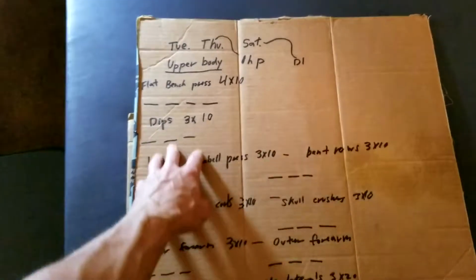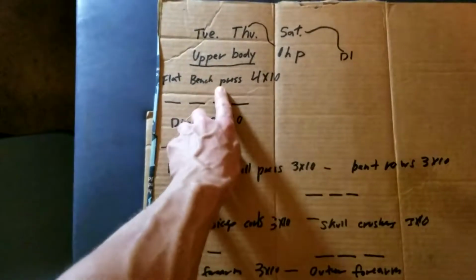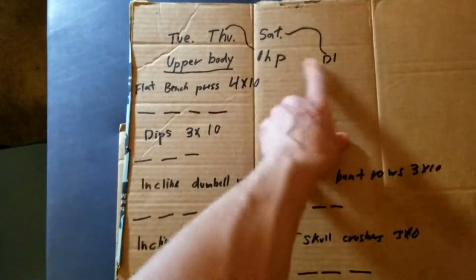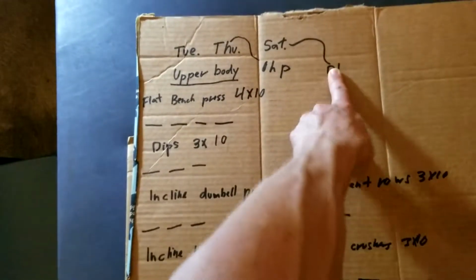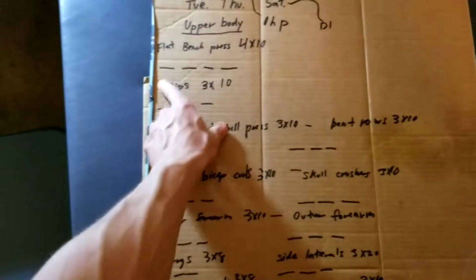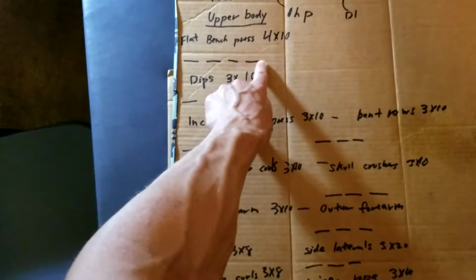Here it is. All right. Here's the upper body section, and everything was pretty much the same except on Tuesday, I would do the flat bench press. Thursday, I would do the overhead press. And Saturday, I would do the deadlift. So this is the Tuesday when it started out. Start out with the flat bench press, 4 sets of 10. And these lines indicate sets.